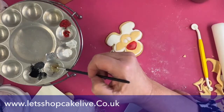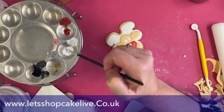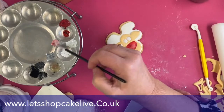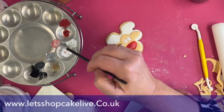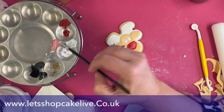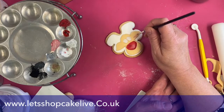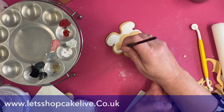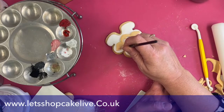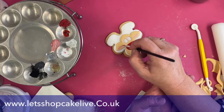While I've still got red on my brush, I'm just going to grab a little bit more white and make up a little pink colour, so I can put a little bit of pink in his ears. Easier for me to do that than it is to do anything else. I'm just going to literally grab some pink and go across there like so. Ears in.